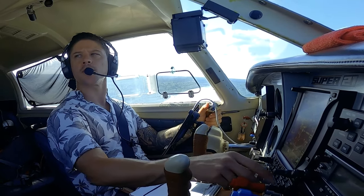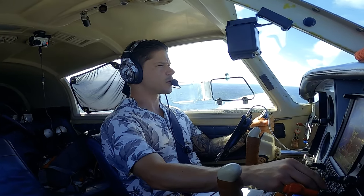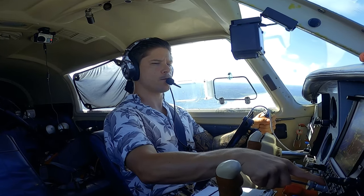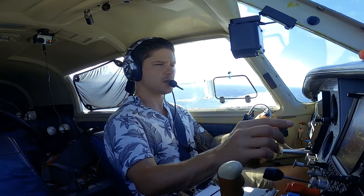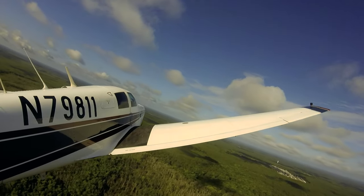All right, flaps are coming up. A little bit of forward trim to compensate for that. Speed's good. Engine's good. Once we get to 500 feet, we're going to pull the power back, only because it's hot today and I want to keep the engine cool. There's 500. Power's coming back. RPM's coming back, and as soon as I get to 2,500 RPM, I should be at about 700 feet. Yep, coming up to it. We'll make our left turn, crosswind. Somerville traffic, Mooney 79811, left crosswind 24, Somerville.